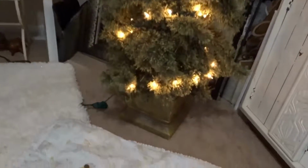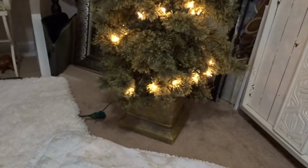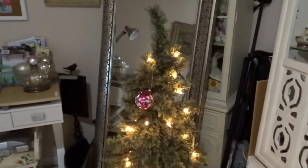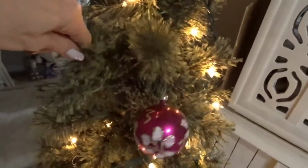But anyway, I keep this tree in here mainly for the cats. I purchased it at Target probably 15, 16 years ago, and it's got a base on it. It's really nice. It's kind of fluffy. I think it's seen better days, but it's okay. That's the first tree.